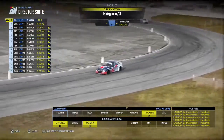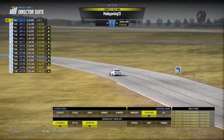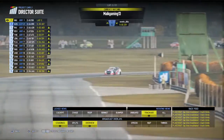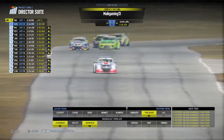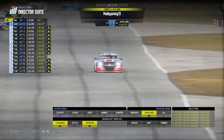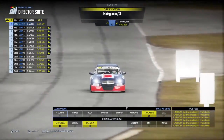Look at that gap Mike's got already. He's trying to prove a point that he is the championship leader in this feature race, with a 2-second gap already over everyone else. So, like we said, he might try and drive away, and it looks like he's doing that now. These drivers behind are going to be saying, right, let's not battle now, let's work together to close down this gap.